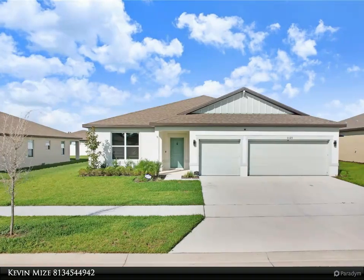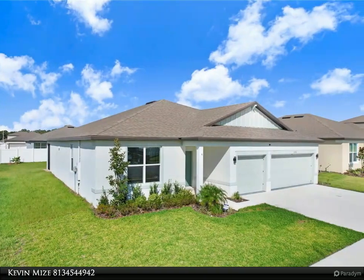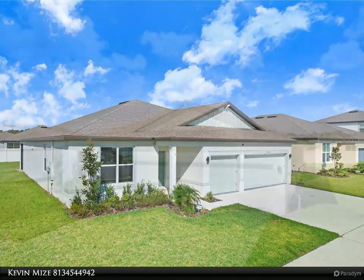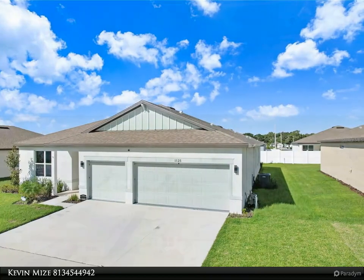Welcome to your meticulously maintained, better than new home in the exclusive Estates of Lake Florence. This stunning Bayshore floor plan features a single-story, open-concept design that beautifully balances style and functionality. With a layout tailored to your needs, this home is exactly what you've been looking for.